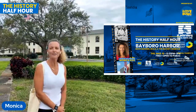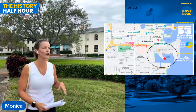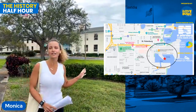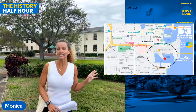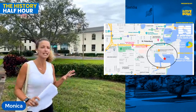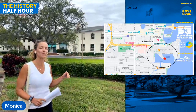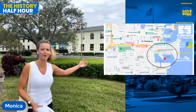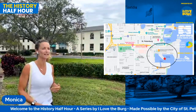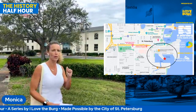I am standing at the tip of Bayboro Harbor in front of what is today known as the College of Marine Science of USF. I am in a place that I would venture a guess 95% of the population of St. Petersburg has never been to, unless maybe you're a long distance runner, because my running group and I come down here on a weekly basis because it adds some distance. Jon, why don't you show people where we are?